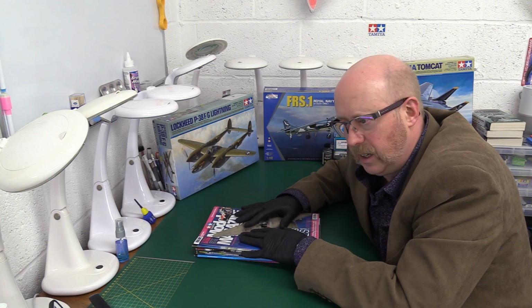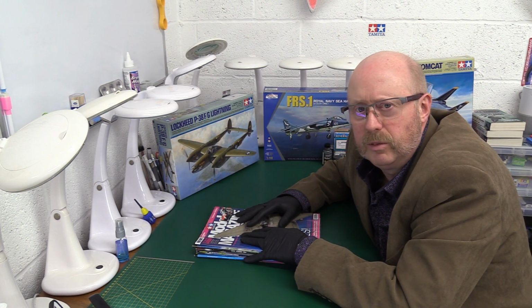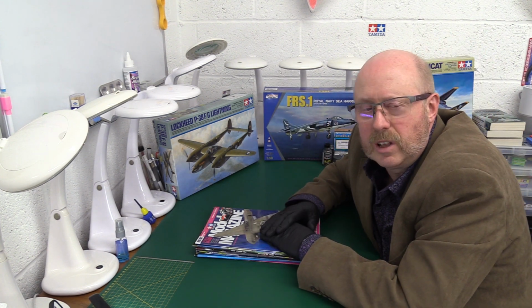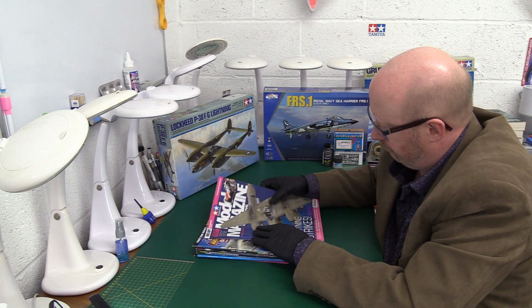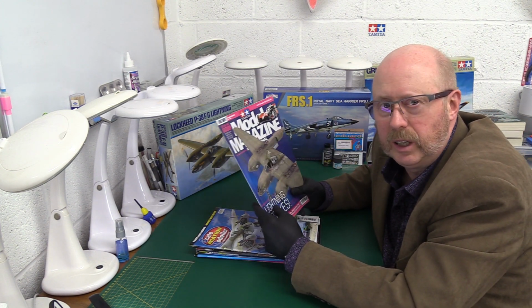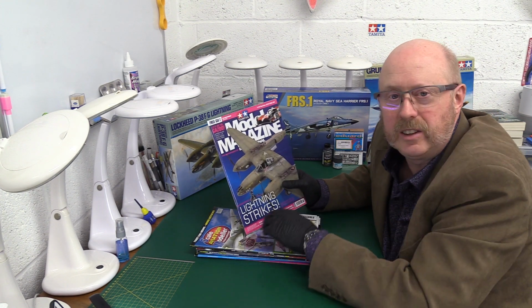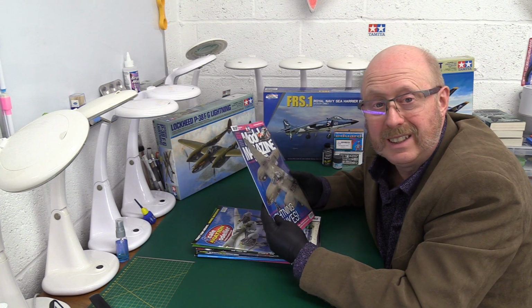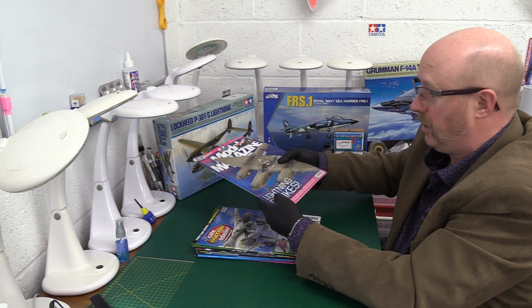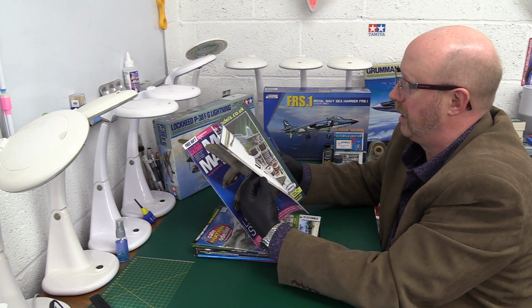Don't rely on the internet, because it will not give you the depth and breadth of research. All you're getting is a page, you need to cross-reference that with other things. So, I do like magazines. I don't buy them willy-nilly, I don't buy them every week, every month. But if I see one that's a kit that's in my stash, or that I know I'm going to get, or likely to get, then I go for it. So obviously here we've got the Lightning, and this is the Tamiya magazine, so they would have it in, wouldn't they?